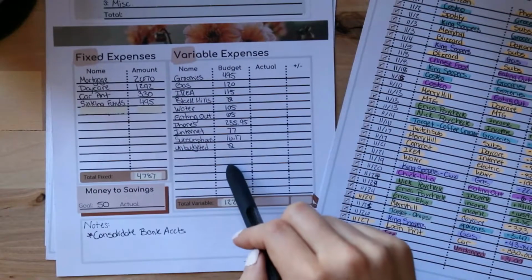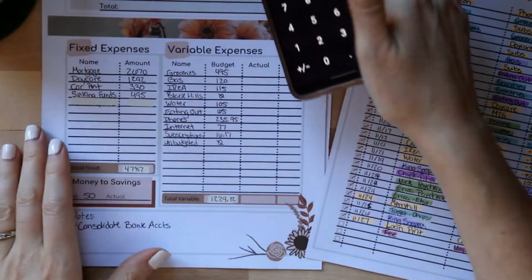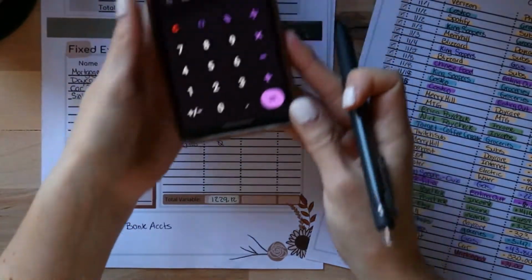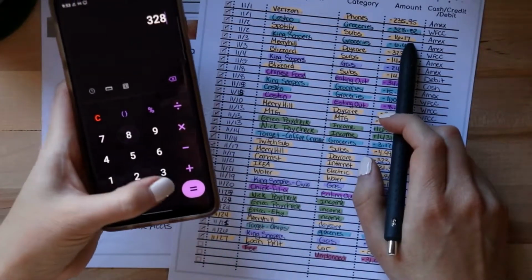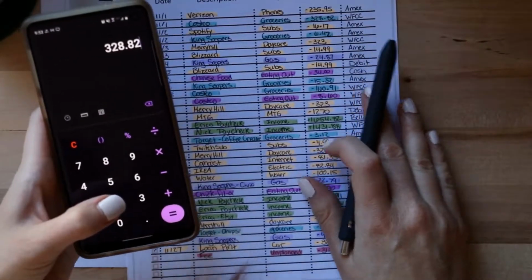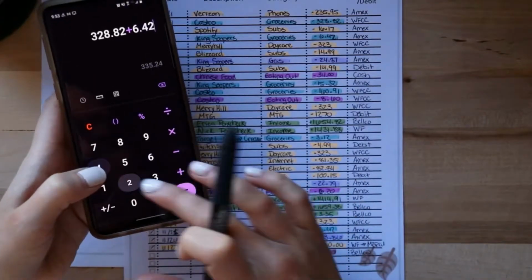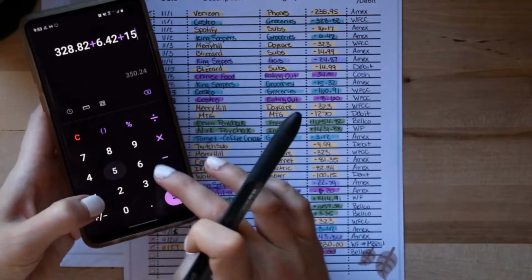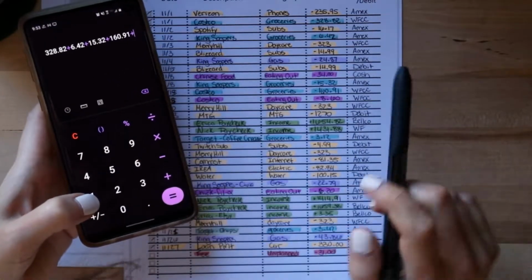Okay, so let's just go down our list here. Groceries, we budgeted $495. Let me get my calculator out. So we budgeted $495. If we look here, we had Costco, which was $328.82, plus King Soopers, $6.42, plus another King Soopers, $15.32, plus Costco, $160.91.